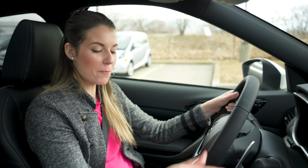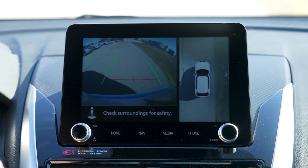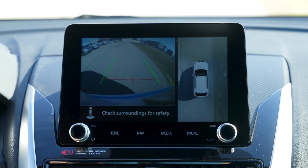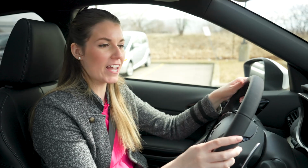All right, so I'm now going to park the vehicle. Of course, I have to put it in reverse. I have my multi-view camera system that pops up right here on my screen, really easy for me to see. I see the vehicle from above because this car actually has a camera in the front, a camera in the back, and side cameras as well. So you can really see the big picture. You can see exactly where you are.